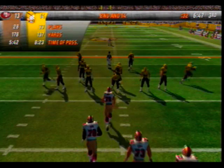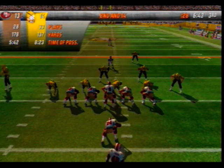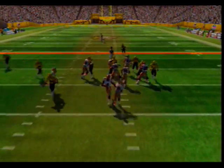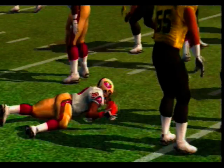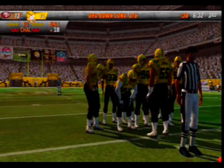Ball on their own 15. Ball on the 15-yard line. The home team with a four-man front. Receives the handoff. Sarah comes up to make the play at the 18-yard line. Number 48 battles his way forward for what appears to be a 2-yard gain.